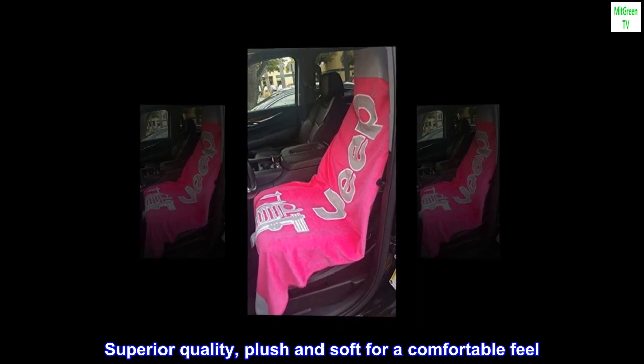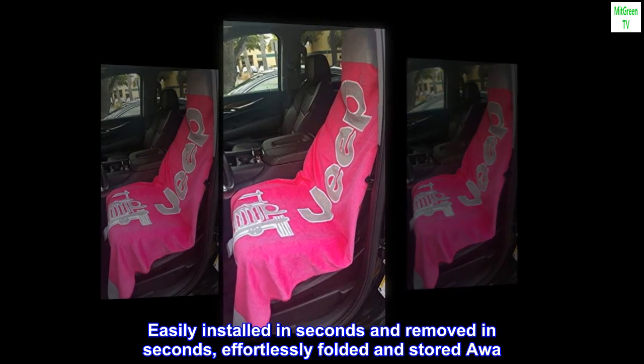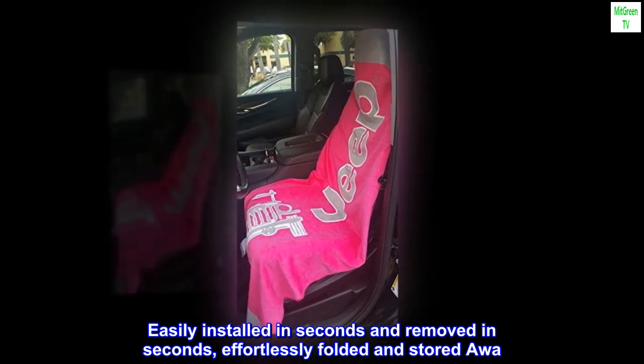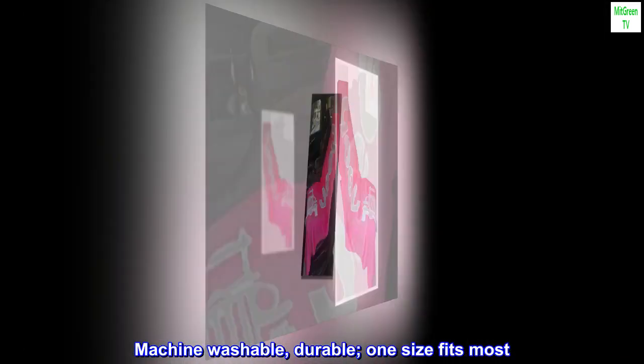Superior quality, plush and soft for a comfortable feel. Easily installed in seconds and removed in seconds, effortlessly folded and stored away. Machine washable, durable, one size fits most.